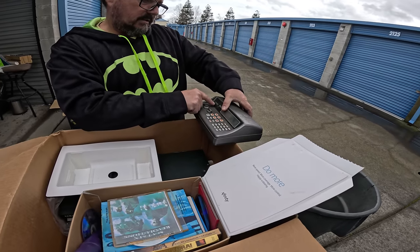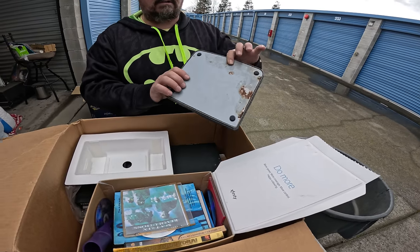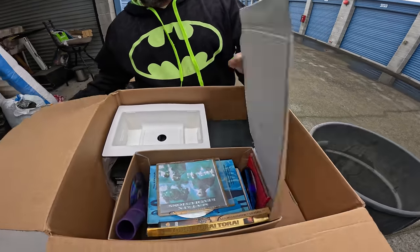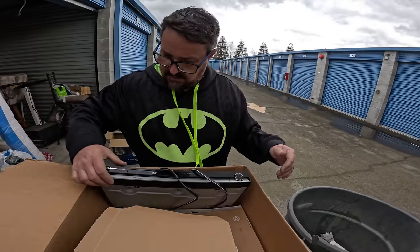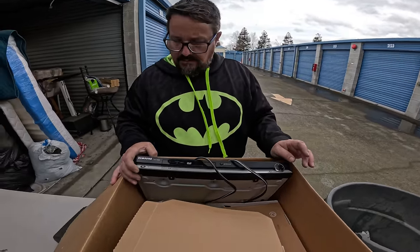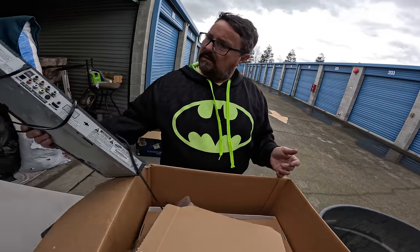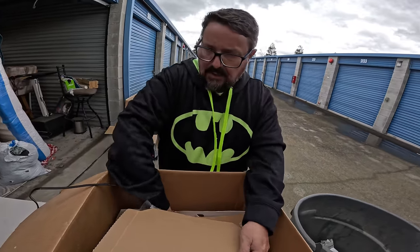Oh, wait. It's a scanner with FM radio though. It is so dirty. It's really corroded. Gnarly. I think we'll just recycle that. You go to the local electronics recycling, yeah. It's free. It's nice. Samsung? Yeah, it's not a Blu-ray, so we'll just take that to the market, I guess. Off to the market we go.